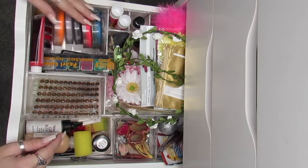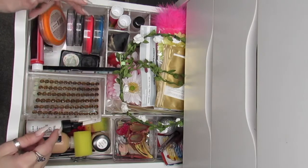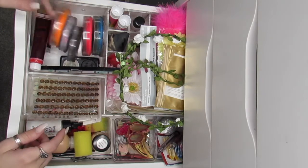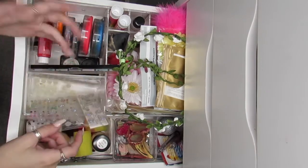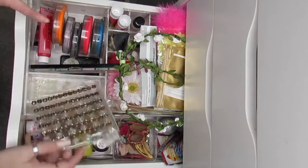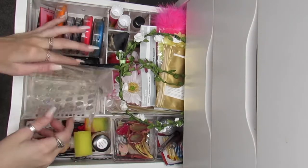Over here, I just have all of my paints that I use. We have a couple different brands. We have Global Colors, we have Wolf Face and Body Paint. Over in this little section, I just throw some of my gems that I use. We have some pearls down there. I get most of these type of things at Michael's. These are super inexpensive.